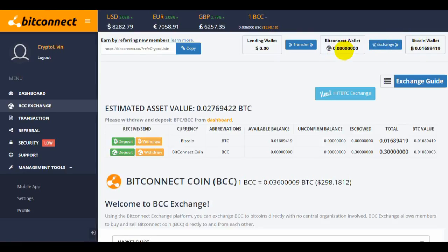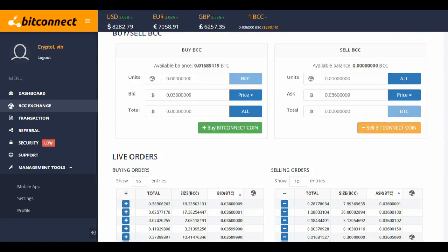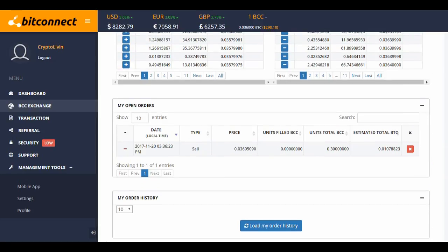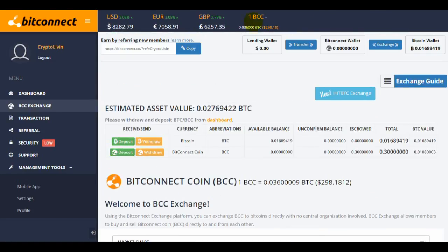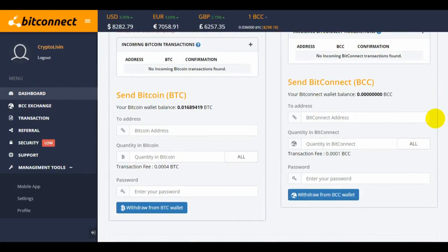So I exchanged that 0.77 Bitconnect, well, half of it, and then I put the other half in a limit order for a little bit higher because I probably don't need it right away. According to the dashboard, put in that wallet I got from my Ideacoin account.